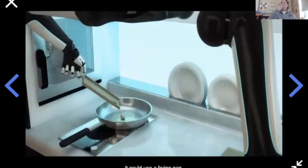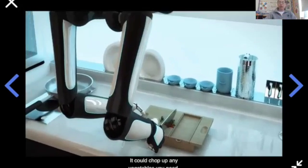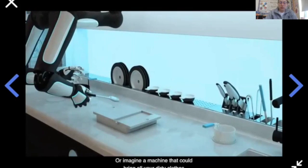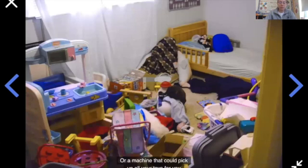It could use a frying pan. It could chop up any vegetables you need. That would be an awesome machine. Or imagine a machine that could bring all your dirty clothes to the laundry room for you. Or a machine that could pick up all your toys for you in your super messy room. That would be awesome. Maybe one day in the future, someone will invent a machine that does that.